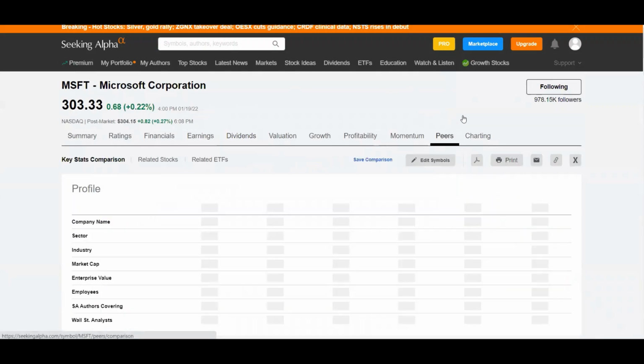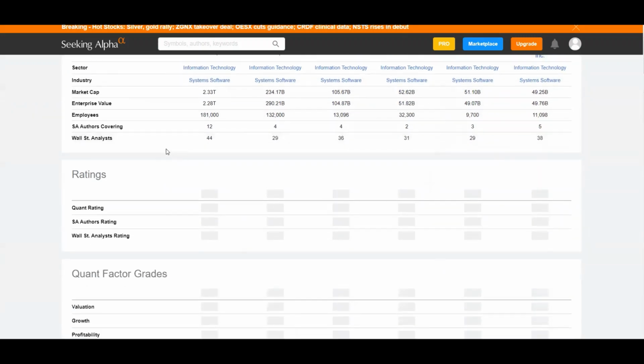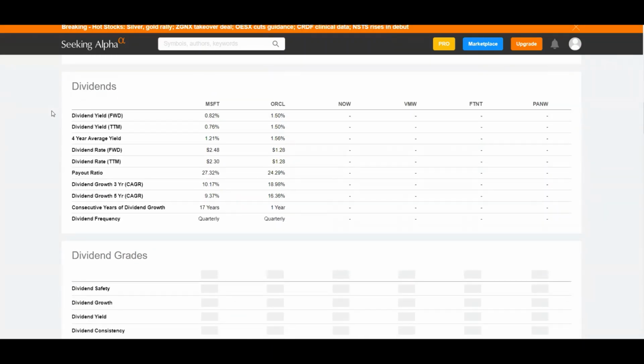So next, let's go to peers. And we're just looking at Microsoft. Now, when you guys are doing research for stocks, you can look at the peers and see what other companies in the industry are doing, and then compare. Maybe you thought you were going to buy Microsoft, but you end up buying Oracle. So let's go down. I'm not worried about the trading or the return. So dividends, like I said, 0.82% yield.